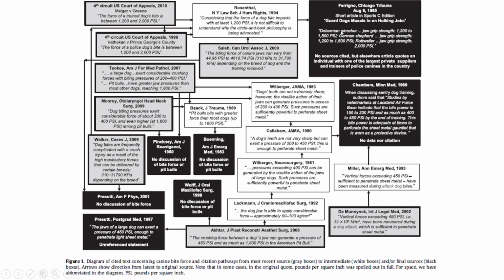Doberman Pinscher grip strength, German Shepherd grip strength, Rottweiler grip strength. No source is cited, but elsewhere the article quotes an individual with one of the largest private suppliers and trainers of police canines in the country.